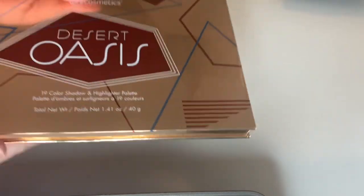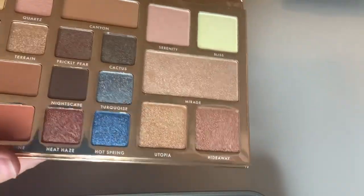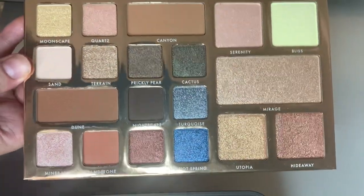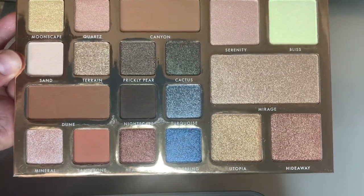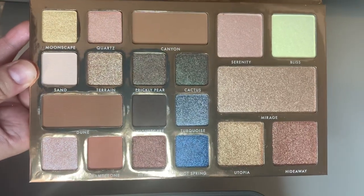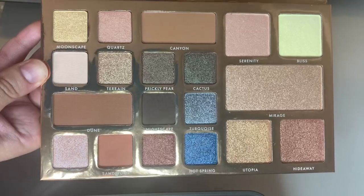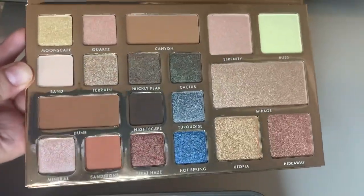Because, you know, Tati made it best-selling for them. And then finally, after the hype died down, they put it on sale and I was able to get it. And it's just gorgeous. And I haven't used it yet. And I want to use it. So I'm hoping that it comes up in my pan that palette so I can pan it.